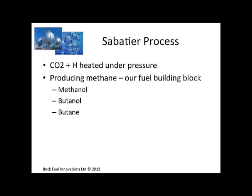The carbon dioxide and hydrogen are heated under pressure, using the heat and pressure from the plant. The power from the reactor is constant, not intermittent, and is ideal for driving this process. Using the proven Sabatier process, the resulting methane can be processed further, also using the heat and pressure in the plant to make further hydrocarbon fuels such as methanol, butanol and butane. So again, this step in the process is already proven as a commercial reality.